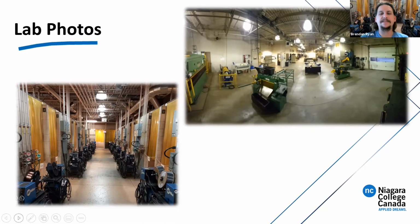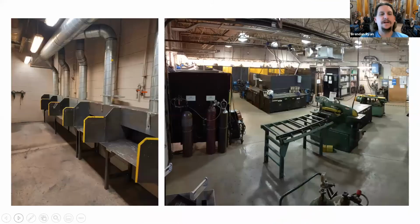And on the right, that's the same lab, but it's a wide shot of all of our equipment, which we'll get into more detail in the next slides. In this slide, we have on the left our grinding booths. They have designated grinding booths with an exhaust system. So we're taking that particulate, the dust or any of the harmful things in the air, and we're keeping that away from the shop, so the air quality stays very high.